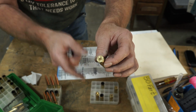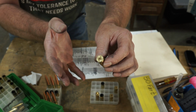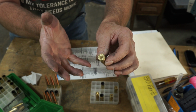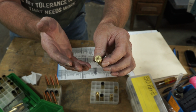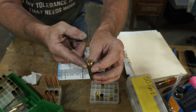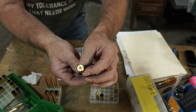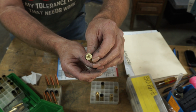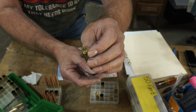And we need to see, if this was an internet forum, somebody would put this picture up and say, what happened? This load is in the book and it doesn't look too hot and it flattened the primer so bad I'm afraid I'm going to blow the gun up. Because that is a very flattened primer. In fact, that primer is so ridiculously flattened that it's not real. That's a fake flattened primer.